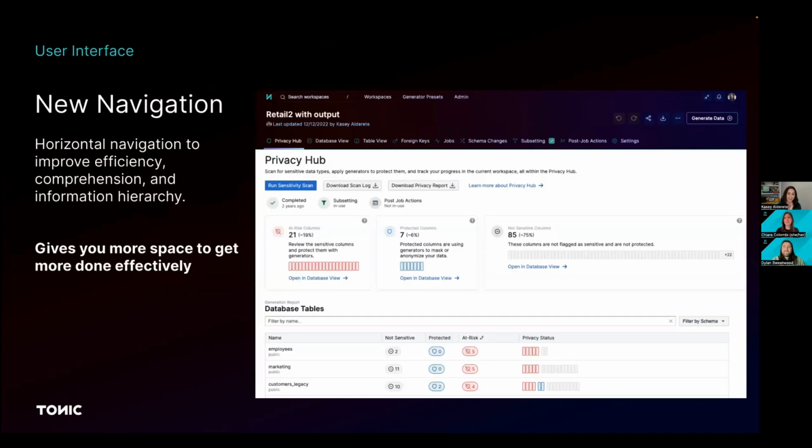So jumping right in, as Kiara mentioned, Tonic has a new look. And it's a little bit deeper than just simply rotating what was a left navigation bar to a horizontal bar. There's a couple of big drivers for why we've done this. The first is that you're going to see us taking more advantage of this horizontal real estate. You can think about it as a bigger canvas so that you can see all of your data.